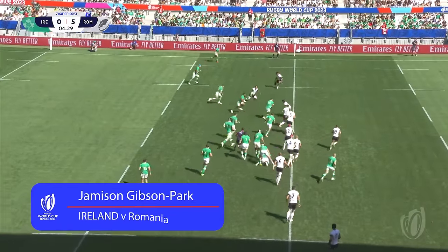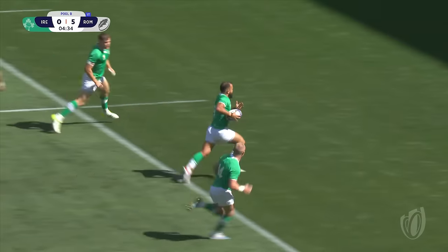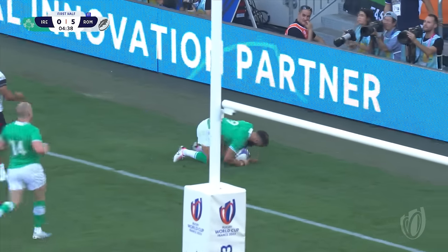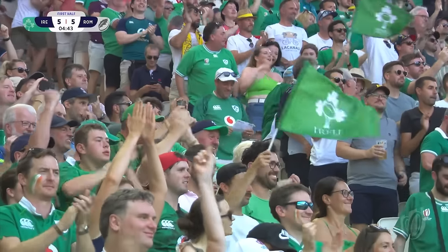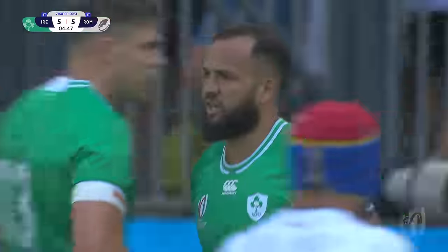Gibson Park. Sexton numbers for Ireland. Bundee Aki gets the hands free. Ringrose. Gibson Park. That is Ireland. It is beautiful Irish poison, and it's the response that Ireland desperately needed.